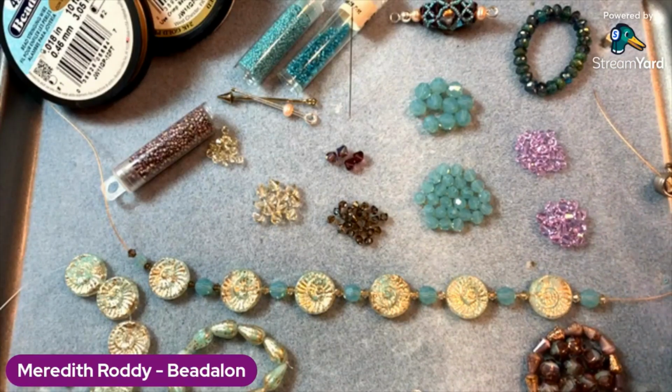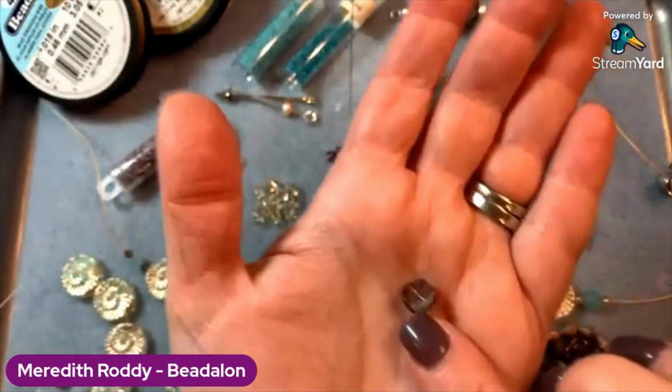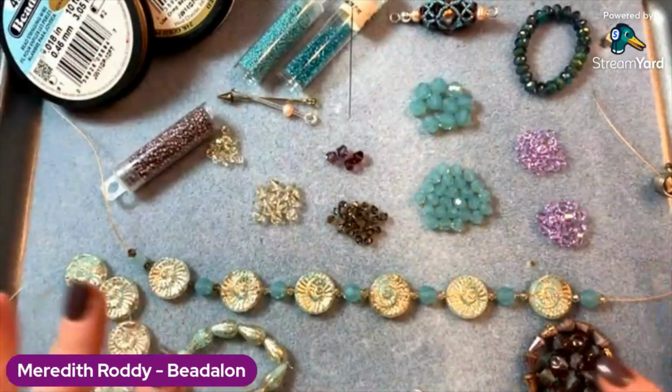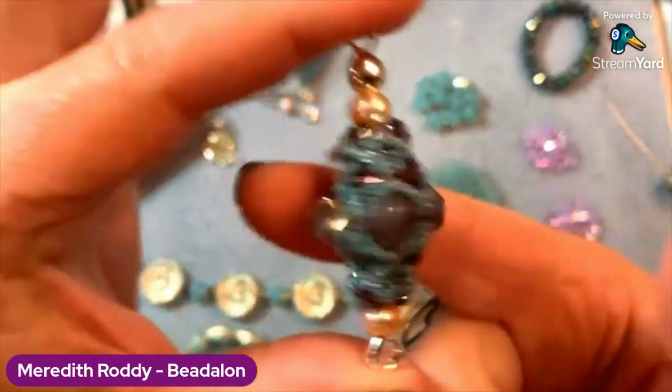And I love, not only do I love the colors, but I also love the cuts. Like, yes, it's so interesting. I don't know. I really, really like this. I like them all, but I really liked that one. And that's actually what I wanted to kind of show and demonstrate.